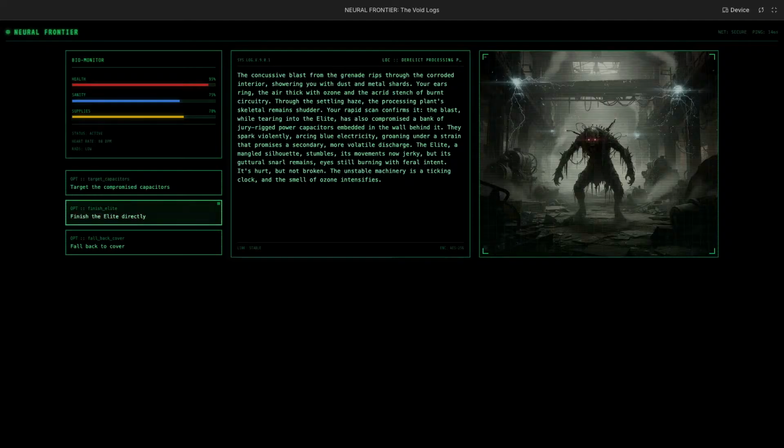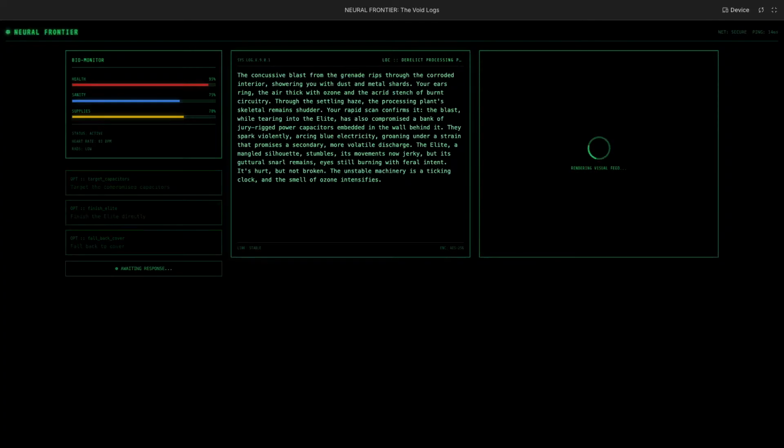The blast, while tearing into the elite, has also compromised a bank of jury-rigged power capacitors embedded in the wall behind it. They spark violently, arcing blue electricity, groaning under a strain that promises a secondary, more volatile discharge. The elite, a mangled silhouette, stumbles. Its movements now jerky, but its guttural snarl remains, eyes still burning with feral intent. It's hurt, but not broken. The unstable machinery is a ticking clock, and the smell of ozone intensifies.